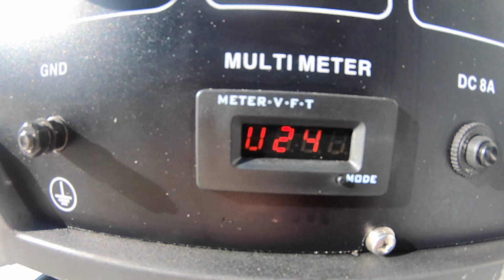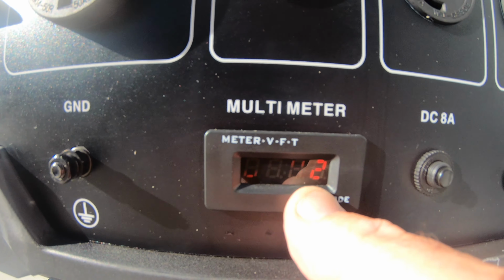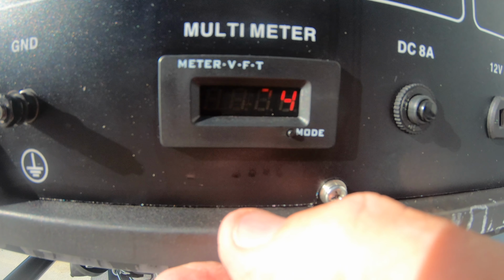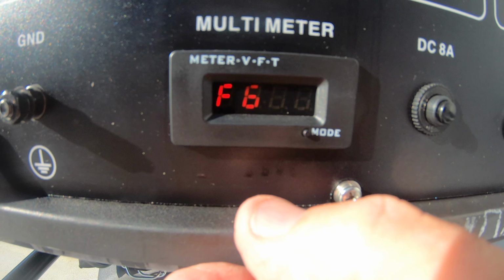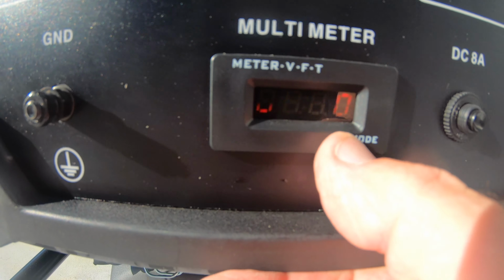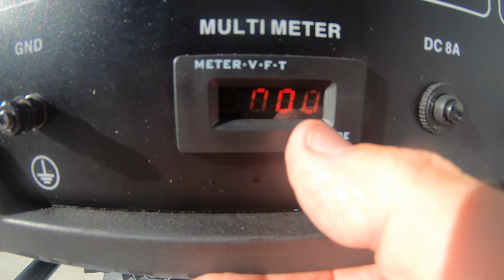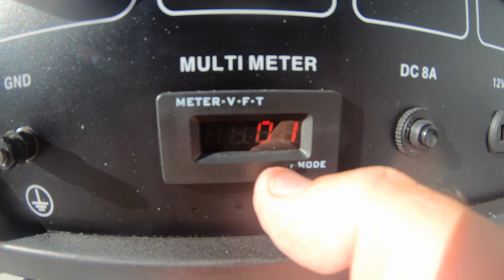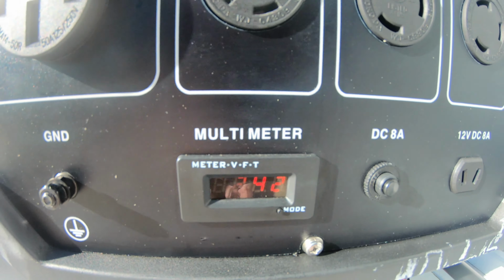The display cycles through several different functions. Right now, 242 shows how many volts. F is the frequency of 62.4 cycles, and then T would be the total time, and then push it one more time, and it's the running time since the last refill. Very handy for keeping track for maintenance.